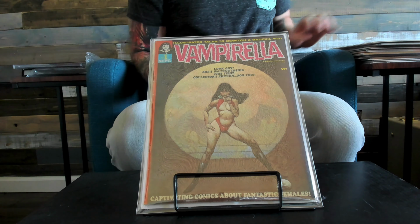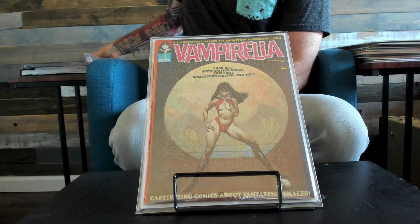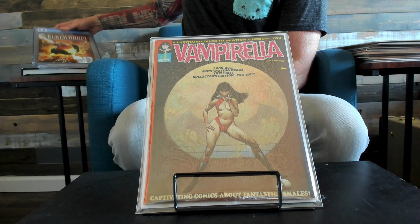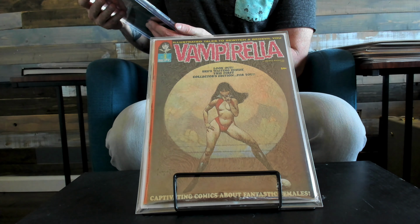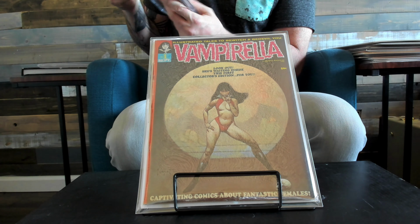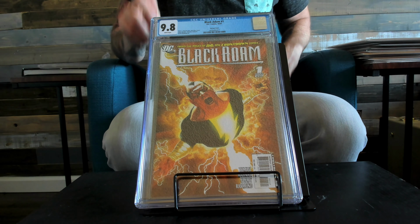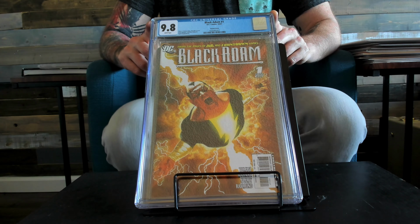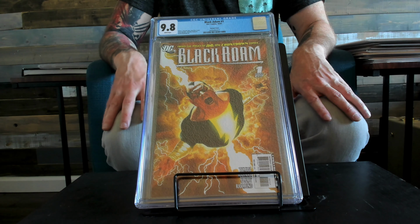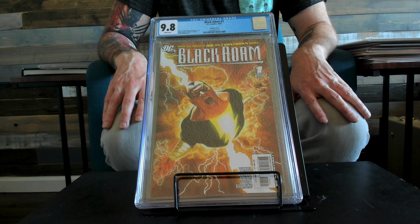Vampirella #1. This will come back probably like a 7-ish, right around there. And then finally, the last one. I love this cover. It's amazing. The Black Adam #1 variant. This will be continuing going up. The Rock is playing Black Adam. It looks like The Rock, honestly.